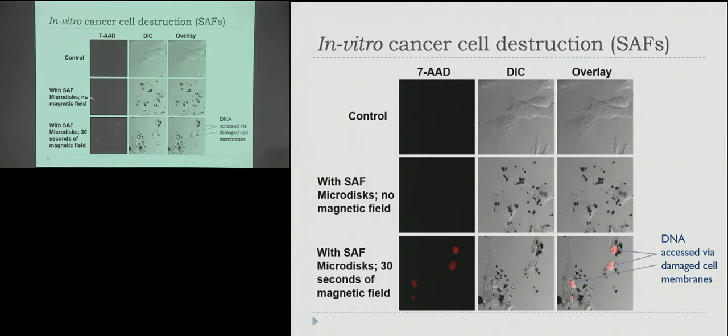And likewise, if you have discs in there but you don't apply a magnetic field, you see the cells, you see the particles, but there's no red fluorescence. So you don't see any 7AAD stain. There's no DNA leaking out of those cells.